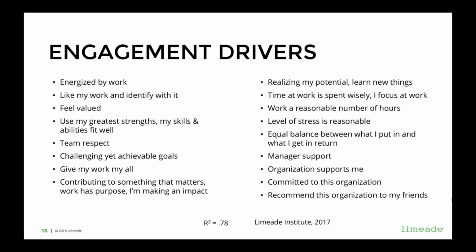On the right-hand side, you can see there are also some interesting things about this idea of stress and how I spend my time at work. We tend not to talk about that in traditional employee engagement surveys. We don't really tend to talk about this level of stress because there really is a sweet spot of stress, and that is optimal for employee engagement. And then at the bottom, there's more about this idea of organizational support, right? Do I feel like my manager cares about me? Are they looking out for me? And overall, does the organization really support me? So there's a lot to it, but the more organizations can be really thoughtful about these different drivers, the more they will be able to influence turnover.